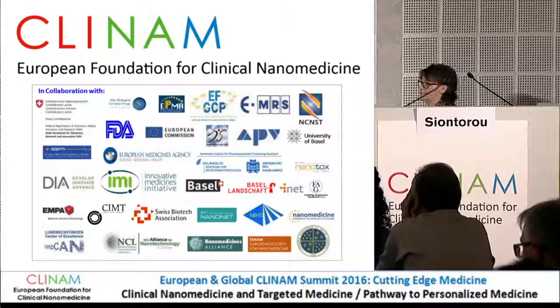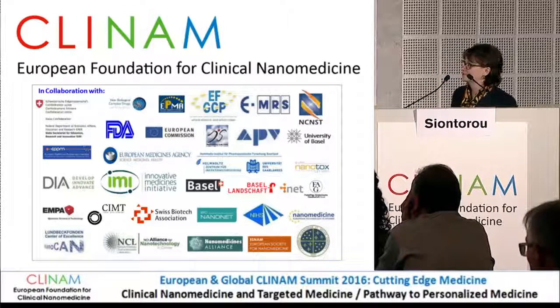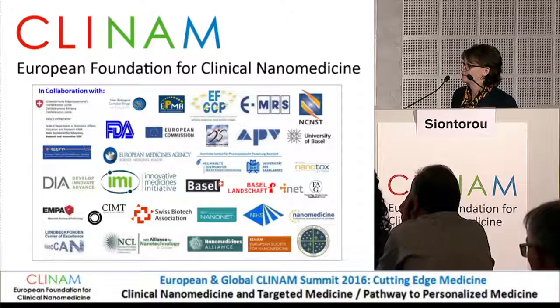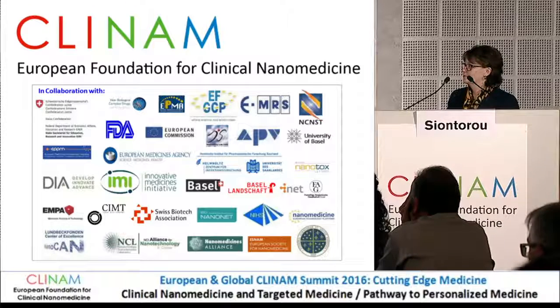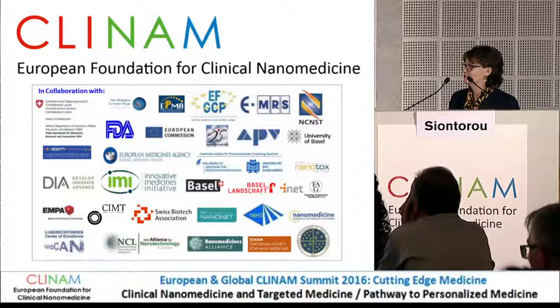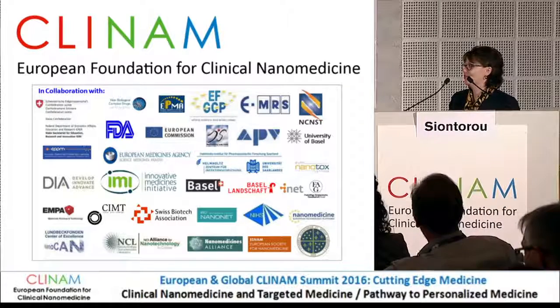Just from a practical point of view, I wanted to know how much time do you think it would take to do an assay with this biosensor, and can this be developed as a point of care, mobile and easily done, or does it require some supporting equipment?